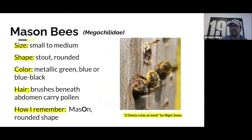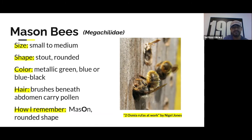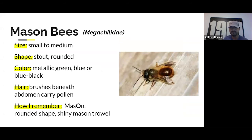Now, I won't spend too much time on the mason bees, but like I said, we're gonna be sharing everything here. An easy way to remember it: I think of mason, I think of that letter O, because these are very round bees. They're a rounded shape, as opposed to an elongated one like a leaf cutter, or a more stout one like a bumblebee. Just know that if it's a rounded shape bee, with its abdomen rounded and its thorax rounded, it might be a mason bee. And you can really see the shape right here.